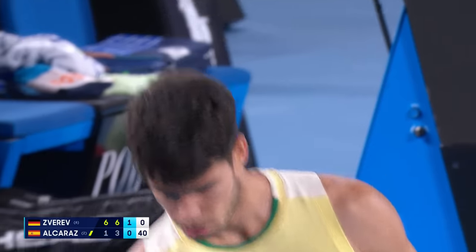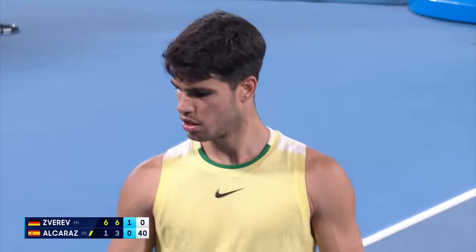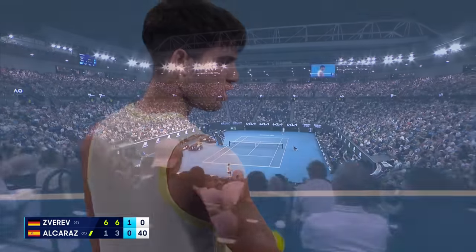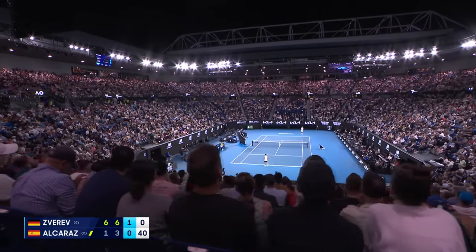Maybe sometimes he's got too much choice. 40 love. Interesting approach shot. We saw Fed do that towards the back end of his career. Never really had a drop shot, did he, Fed, for a long time? Felt as though it was a bit of a joke shot, but his rival made it something that he had to work on to try and beat him.